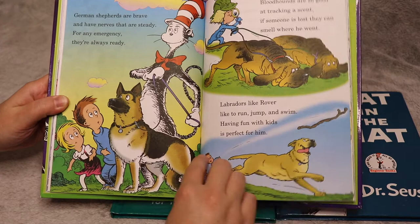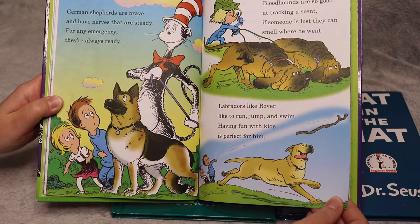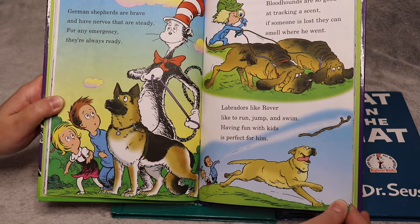German Shepherds are brave and have nerves that are steady. For any emergency, they're always ready. Look how brave he is. He's beautiful. Bloodhounds are so good at tracking a scent. If someone is lost, they can smell where they went.